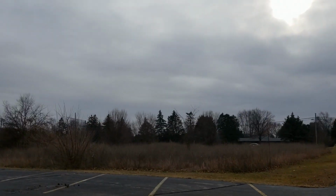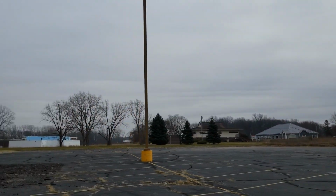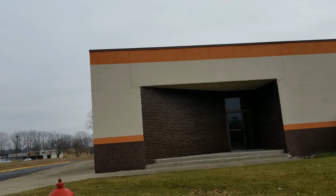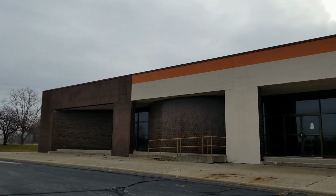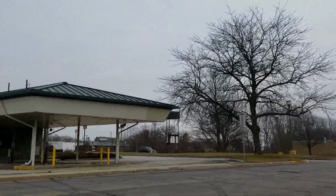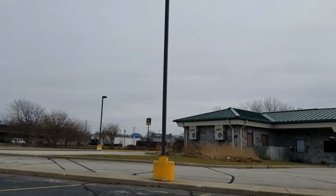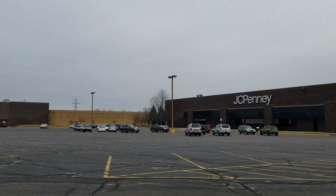Now, I did want to show also all the outer buildings and businesses around the outside of the mall are closed also. This looked to be like an old maybe movie theater. It didn't really say, but it did look like a movie theater. It's closed. And then there's another bank right beside that that's also sitting there closed. So I don't know what the future is for this mall, but unfortunately it would definitely be considered a dead mall.